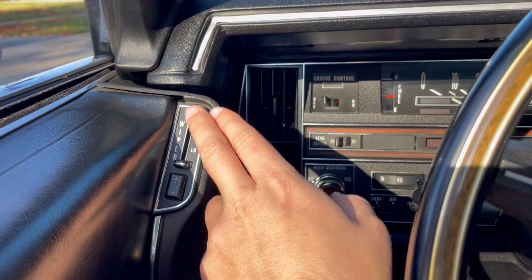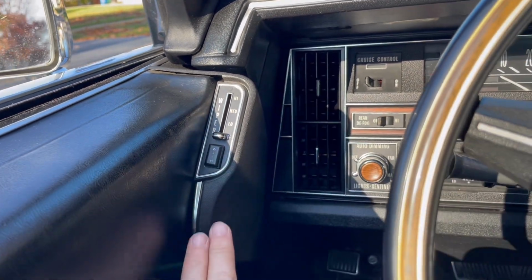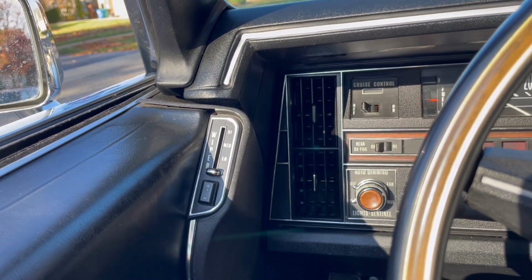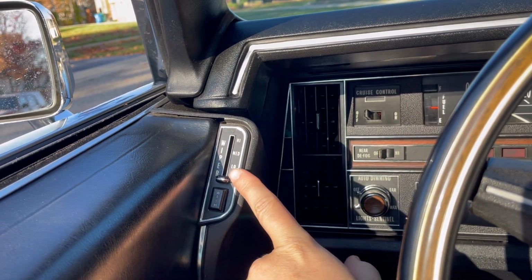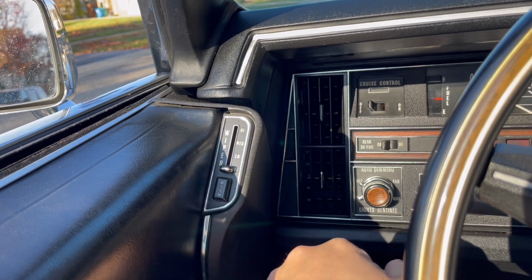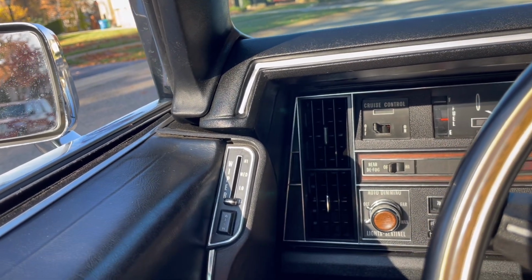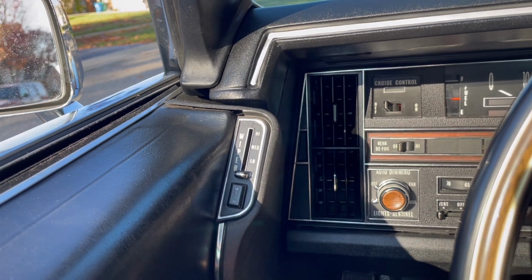Next is the wiper control, which is nicely integrated into the door panel. And Cadillac did that for a number of years, even in the early 70s. And it's a 3-speed wiper, you notice, low, medium, and high, not just low and high. But I thought that the control was really cool in how it was integrated in here.